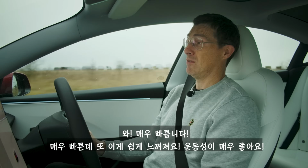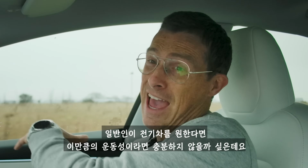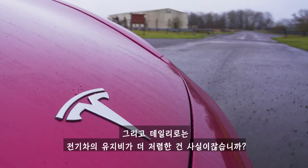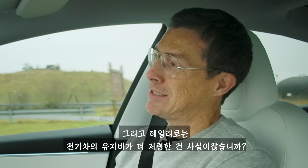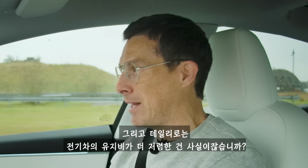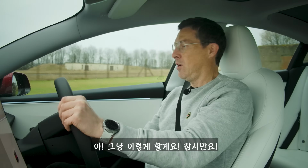It handles really well. Normal people wanting an electric car, this is going to handle as well as they're ever going to need it to. And even for petrol heads, who think, do you know what, maybe I'll get an electric car because it's cheaper through my work lease scheme, blah, blah, blah, you will enjoy driving it. You really will. Trust me. Do you know what I'm going to do, actually?